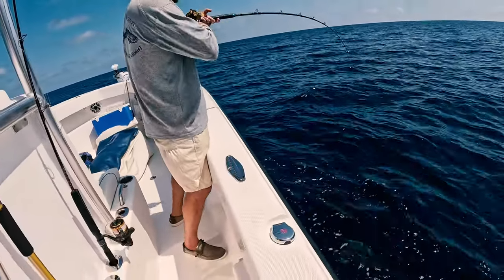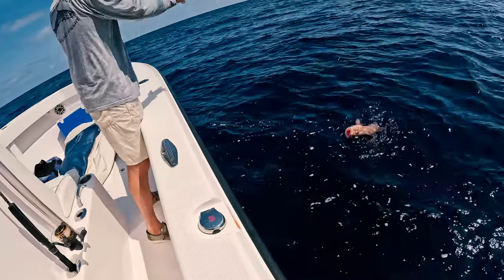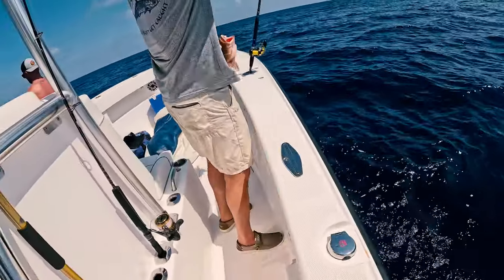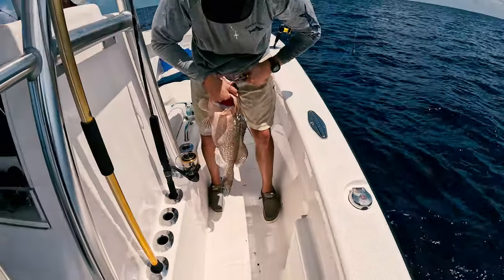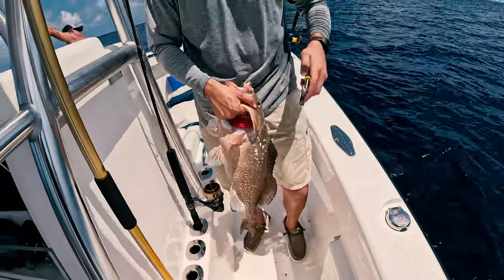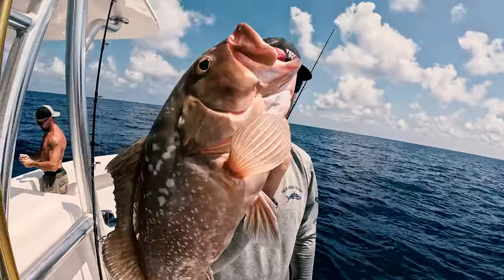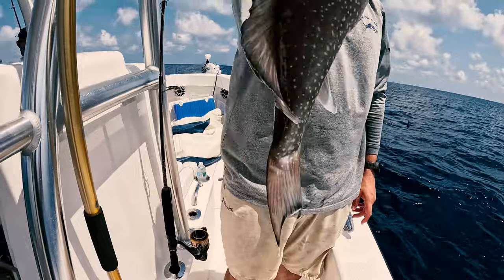What's this one? Grouper? Whoopa. Grouper. That red might make it. Whoopa. 20. He's close. He's close. Oh, that's close. Oh, hell yeah. Awesome. I'll do this way. Yeah, good shit, boys. Yeah, good fish.